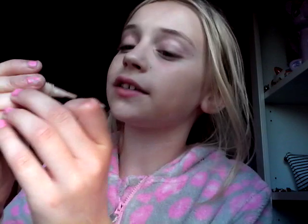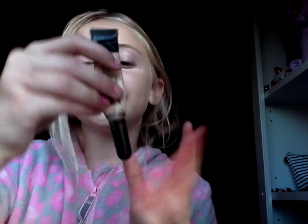So this is the LA Girl Pro Conceal High Definition Concealer. I love this, it's so brightening, and it's really hard to get the product out. So I just put it under my eyes like this, and down the bridge of my nose and on my forehead. I lost my Avon Stick Concealer, I have no idea where it is. This is £2.50, guys. I love this concealer so much.